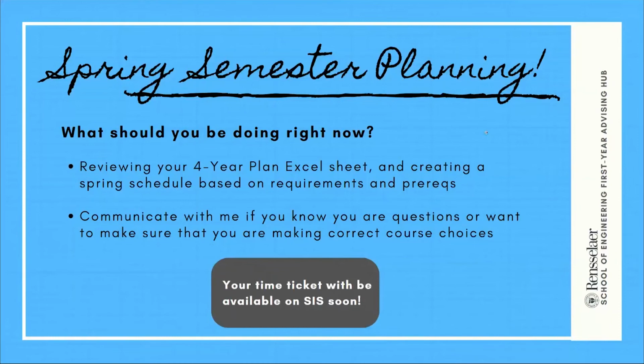Your time tickets for registration hopefully will be available Monday on SIS. So take a look at that. We'll probably be sending out communication on where to find it. But if you're a student athlete, you will get priority registration based on your season. If you're a student worker, things like that, you could be able to register early. If not, you'll register during the freshman time slot, which will be a little bit later.